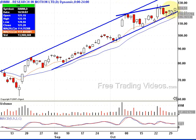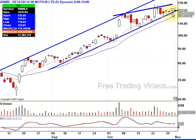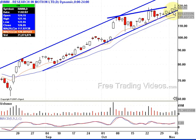Most people would have purchased right here. I would not have because of this formation. I know this formation is not a good one, being a rising wedge formation. It goes up a little bit, goes up. Here's another thing I'm seeing.